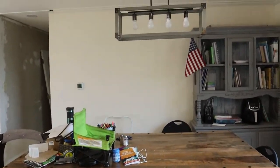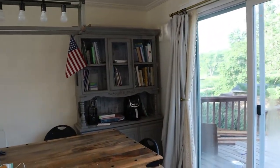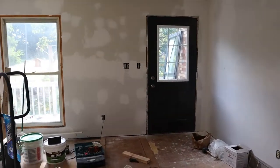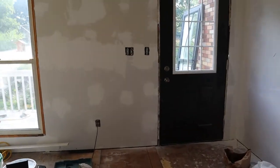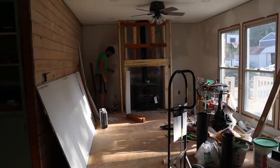And here's the dining room. A little bit left to do in here still with this wall. And then the living room. We took down that closet. So hopefully that gives you some insight on why we haven't done much videos or social media or anything like that. So our house looks like this.